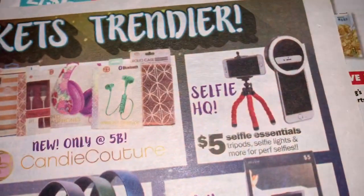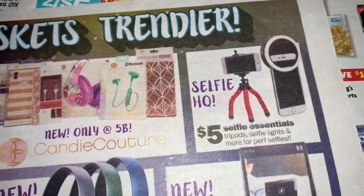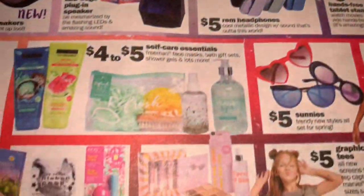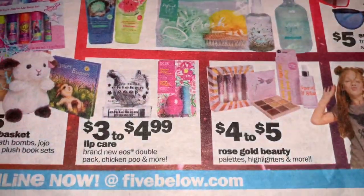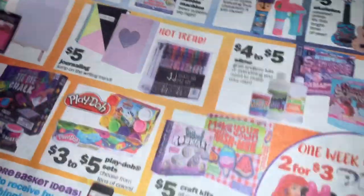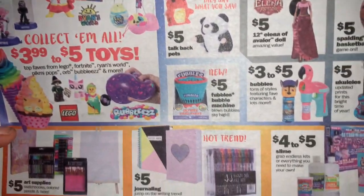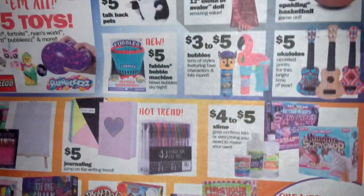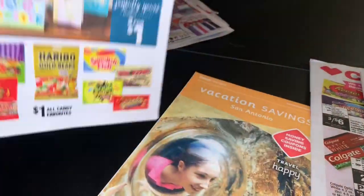So you guys that need a tripod, get this. If you need a tripod, $5. It's no reason for your videos to be coming out shaking and stuff. When I don't have my tripod, you see how my hand be moving. But I got my tripod today.